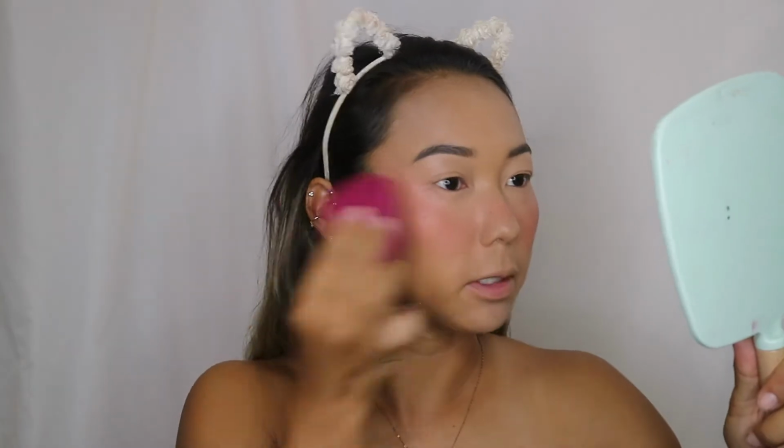Creams are honestly everything right now. Just bounce it on with your sponge and everything will be fixed. Also, blush does tend to disappear throughout the day, so starting a little bit heavier is never a bad thing. Oh my god, so bright! This color is honestly chef's kiss perfection.